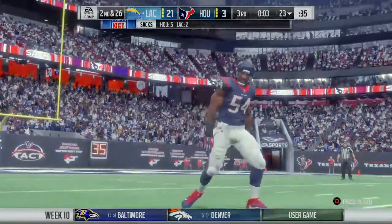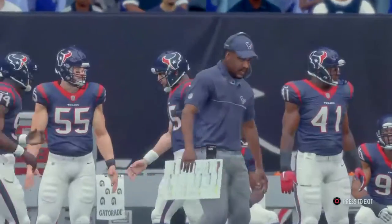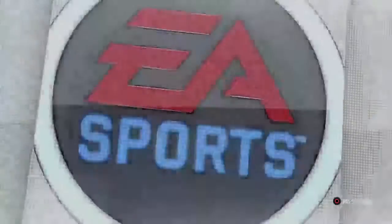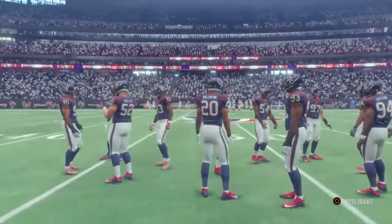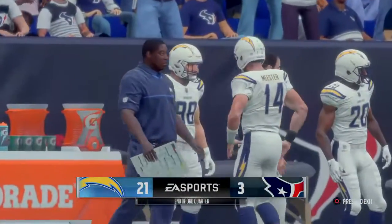The amount of sacks that they've absorbed in this game is absolutely extraordinary. Let's just face it. This offensive line, flat out, cannot handle this pass rush. It's been demonstrated time and time again. And as they come to the line, they will not be able to get off another play as time has run out on this third quarter.